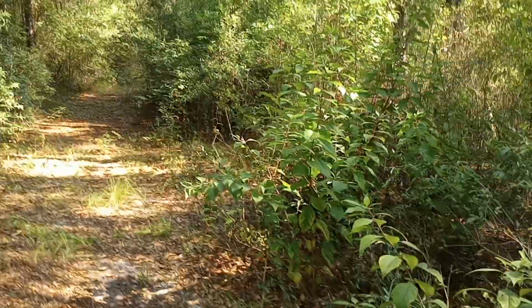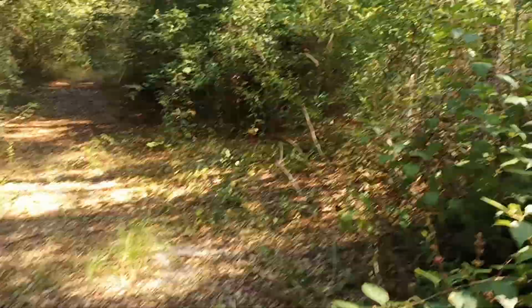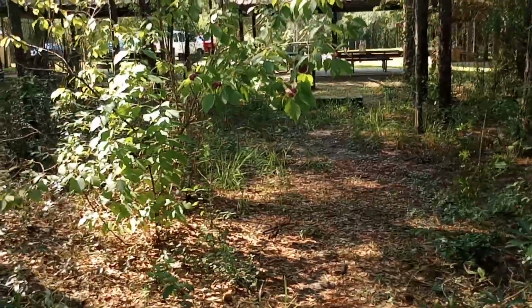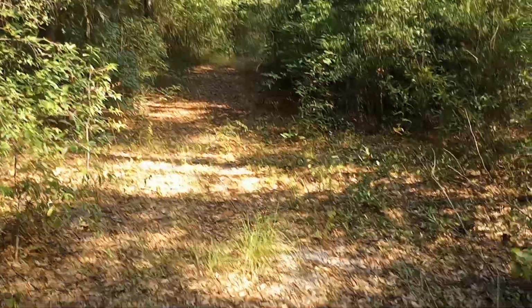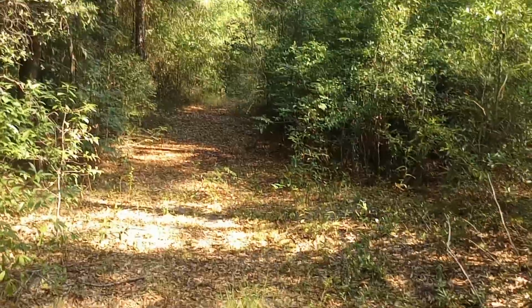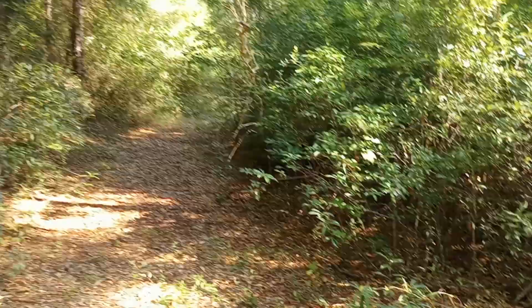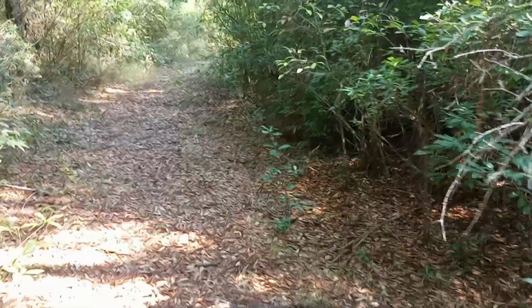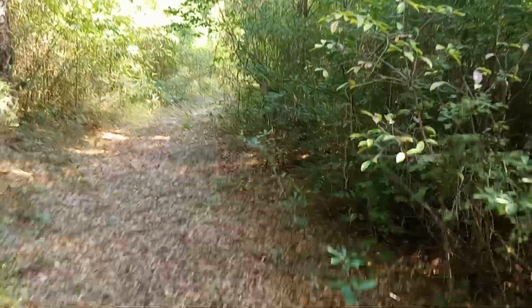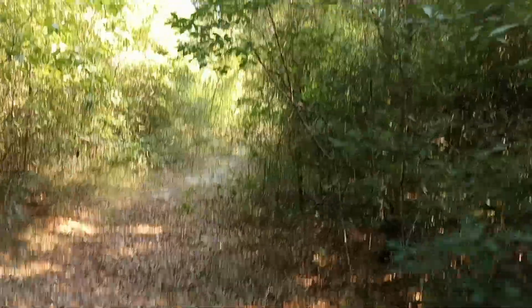What I'm thinking in my head, I don't know if you think this way, but the berries are still there, so that's a good sign in a way. You would think any type of critters could feast on berries. That might be a source of food for them. But if they're still there, maybe it's not a good berry. I don't know.